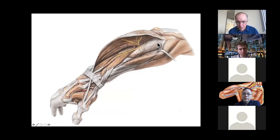And if we look at the supinator, so this is the posterior or the extensor compartment of the forearm, we'll see exiting the supinator muscle the posterior interosseous nerve. And this is going to innervate all of the muscles that extend the wrist, and also the muscles that are moving the thumb, the long outcropping muscles. So the abductor pollicis longus, extensor pollicis brevis, and extensor pollicis longus, as shown here. Here you can see the extensor carpi radialis longus and brevis, which it would also innervate.